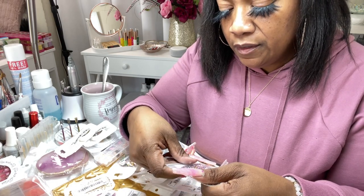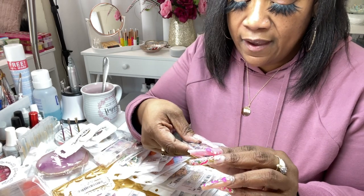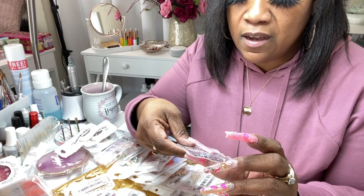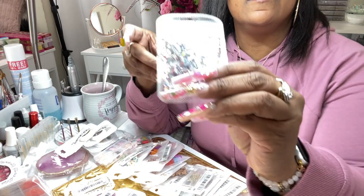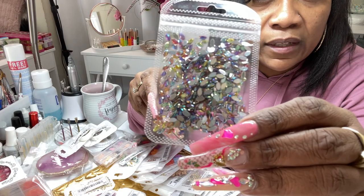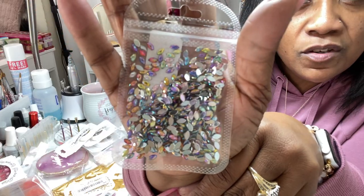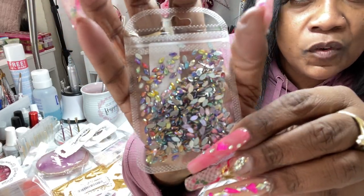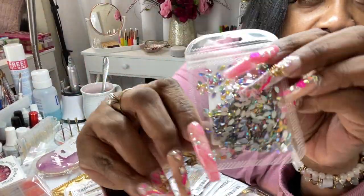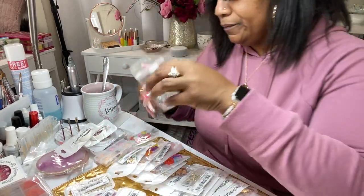Okay, and then we have these, which I didn't realize were going to be so beautiful. These are really pretty. And these are leaves. It's a bigger size leaf than the ones I have had before. And it's multicolor. Some are solid colors, and then some are like ombre colors. Some look like they may even have three colors in one leaf. You see that? Some are one color, some are two colors, and some are three different colors on one stone. That's pretty though. Okay.